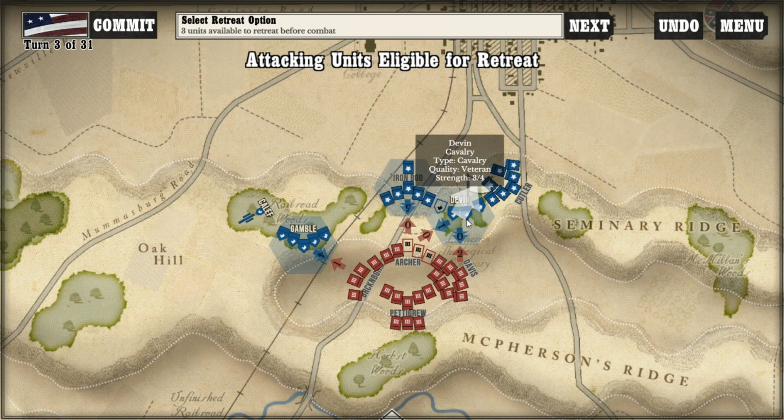So Devon is currently at basically 75% strength. He's at 3 out of 4, and he's currently adjacent, and the way combat works is you fight with any unit that you're adjacent to. So you can see Davis's big brigade here. It's a raw brigade, but it is 8 out of 8 strength. That is a very strong brigade. And it's pointed toward Devon, and it says it's going to inflict 2 damage on Devon, which means he would only have 1 left if this battle were to occur.